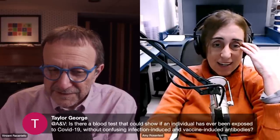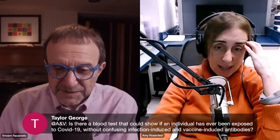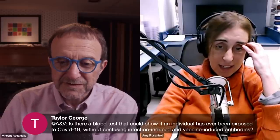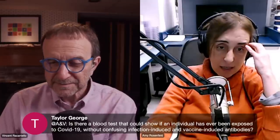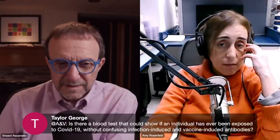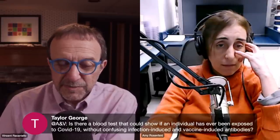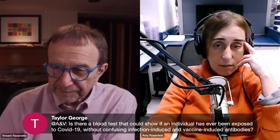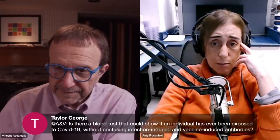Here, this is one for you. Is there a blood test that could show if an individual has been exposed to COVID without confusing infection-induced and vaccine-induced antibodies? If you look for N. Yeah, you look for antibodies to the N protein, which is not present in the vaccines here in the U.S. Is it present in the vaccines in Europe?